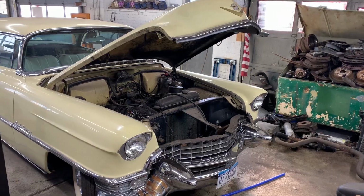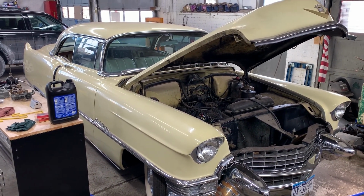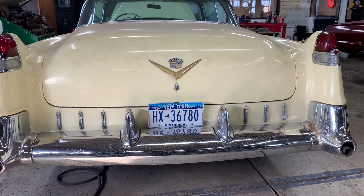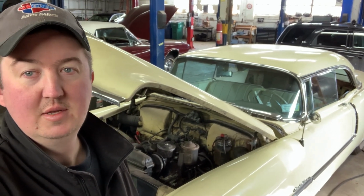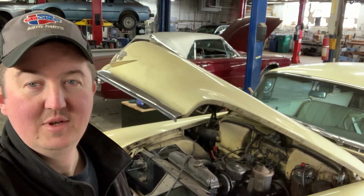This belongs to a nice gentleman who dropped it off with me some time ago, obviously. And just haven't had the chance. We're getting back on it now. I really need to kick it in gear. Spring is coming, and I know this gentleman would love to drive his car. Brian's Thunderbird is in the shop too.